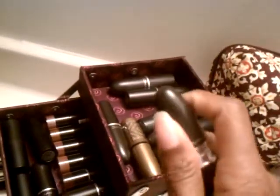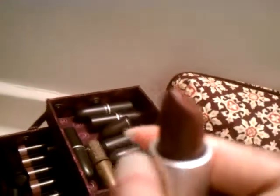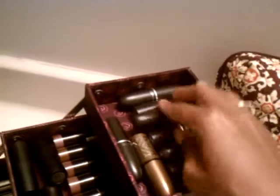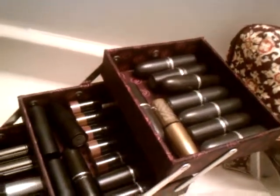I'm going to try to show you one. I am a burgundy wine type of, I'm not sure if you can see that. I'm using my camera phone, so that's my favorite colors of lipstick, but I have a variation of colors. Lately I've been trying to get into nudes, but wines, berries, and plums are still my favorite.